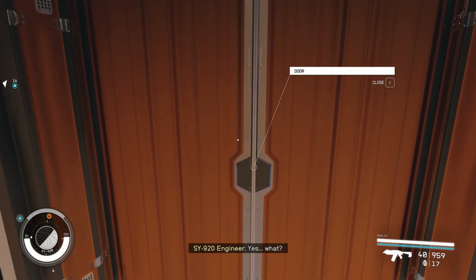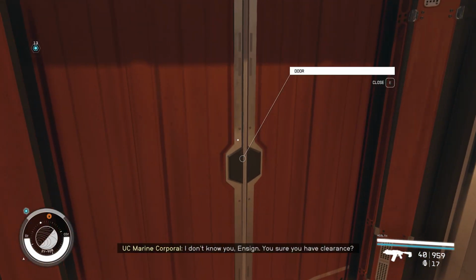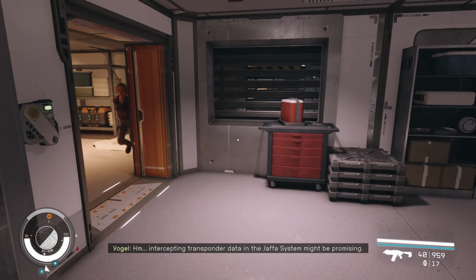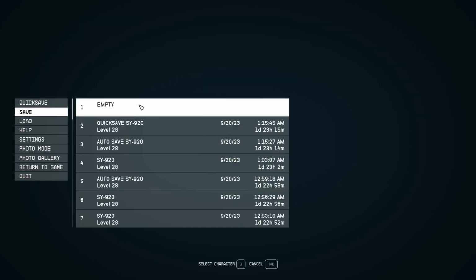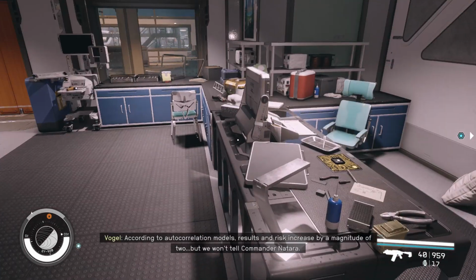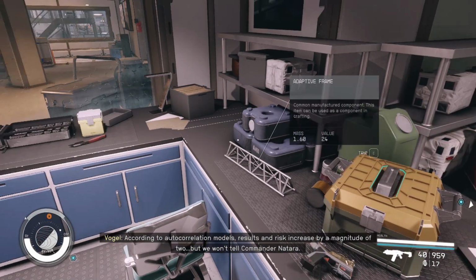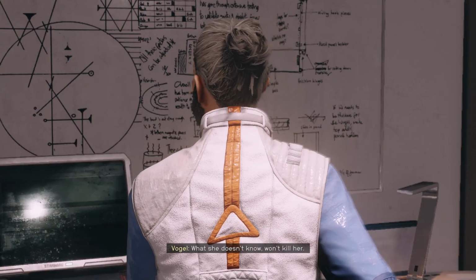Yes. What? I don't know you, Ensign. You sure you have clearance? Intercepting transponder data in the hub system might be promising. According to autocorrelation models, results in risk increased by a magnitude of 2. But we won't tell Commander Natar. What she doesn't know won't kill her.